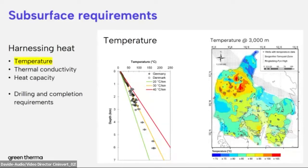One thing to note, of course, is that there's a big difference in the temperature. This is a map from Denmark at 3,000 meters. You see where it's red, it's at least 105 degrees, but where it's dark blue, like this northern tip of Denmark, it's only about 75 degrees. And this does make a difference. This is a difference of 30 degrees, which would equate to another kilometer we have to drill. So it's worthwhile to find out where the hotspots are. And one of the reasons there's a hotspot here, of course, is that there are a lot of salt structures.